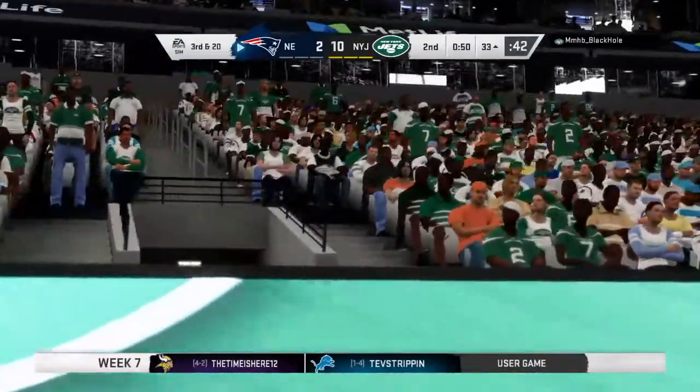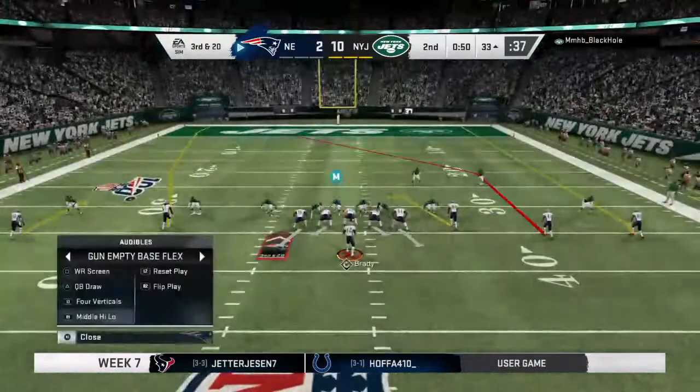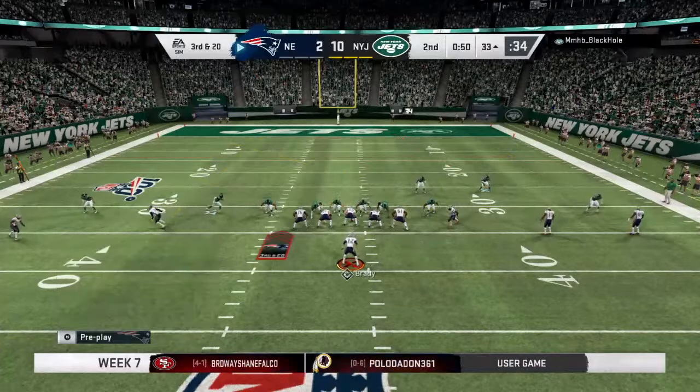Third and long. Tough spot for the Pats now after the sack as Brady will lead them up third and long.